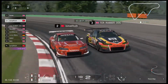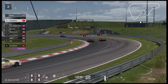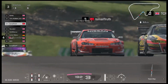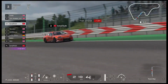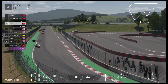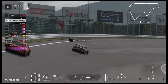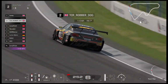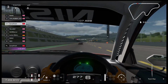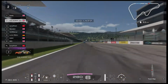Ismail Truth now up the inside of the Roberts dog, but that will turn into the outside into turn number 4. But will he hang around as they come up to the bridge? A bit of leg shuffling. And Ismail Truth stays in 3rd place. But with that big straight coming up, who knows, he might be able to make something work. As Ismail Truth goes for the high line, that will give him a massive slingshot. And as I say that, it doesn't really seem like a massive slingshot.